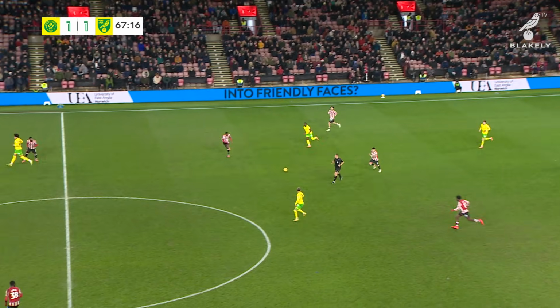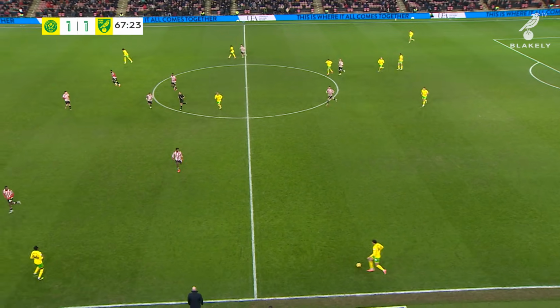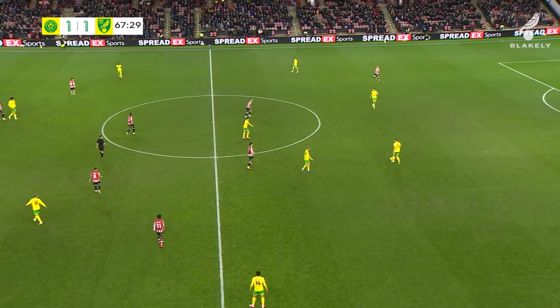Norwich might want to counter-attack here with Forson. Sends the ball towards Marcondes, but it took an age to arrive to him, and any impetus, any momentum went out of the attack. But Marcondes has swept it to the left-hand side in Cresceni. Well, how have Norwich got themselves back into this one?